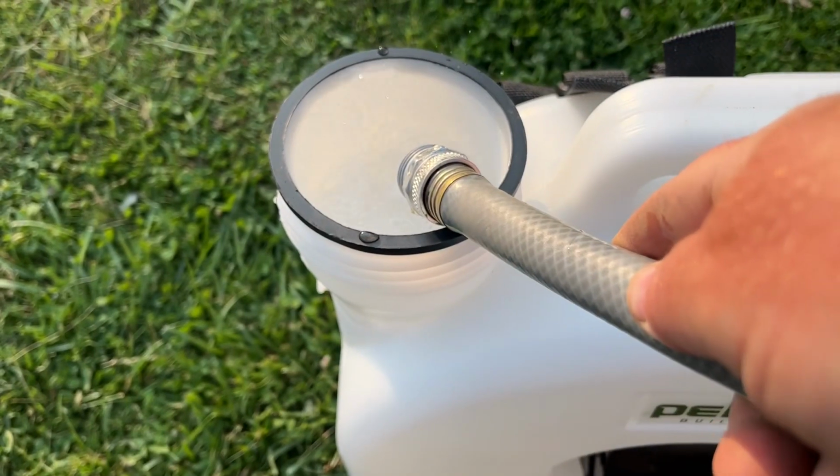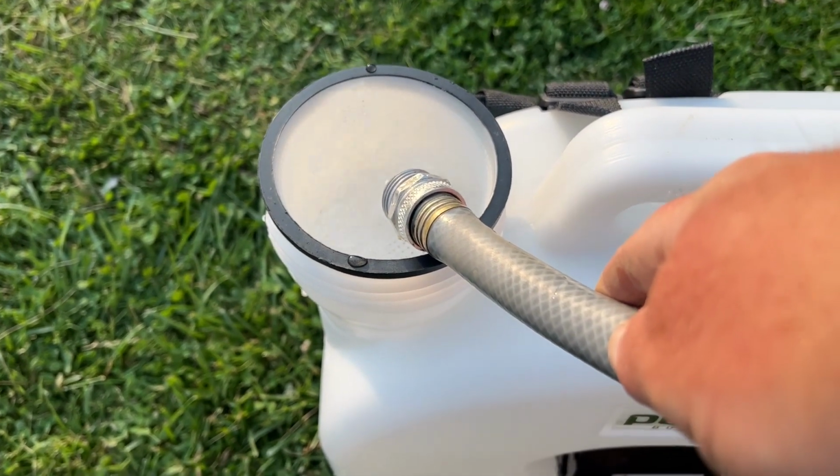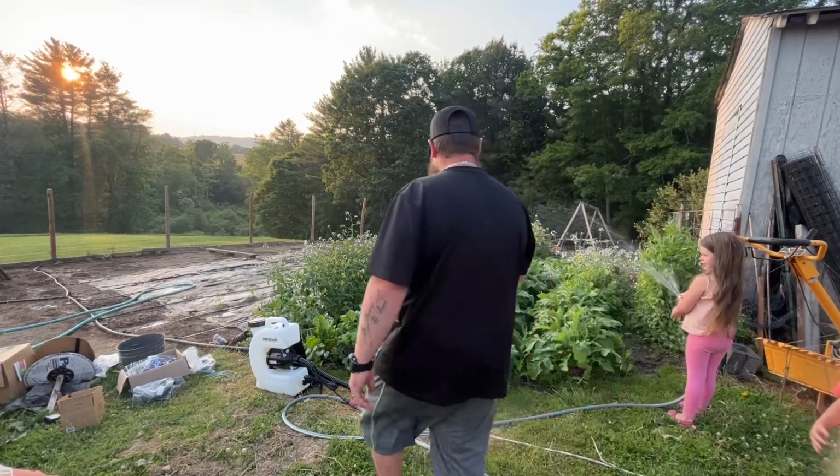Hey guys, we put some cow boron in here from Prevegenics and some fulvic acid from Prevegenics. We'll fill it up and get the fogging. All right, y'all, let's show you what the power of this thing can do.